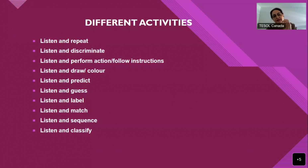So it's better to be different. It's not always just answering the question. Once answer the question, the second time order it, then label it, then match it, just make it different. Yes, Vianney?